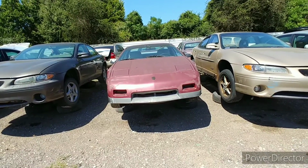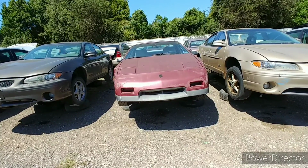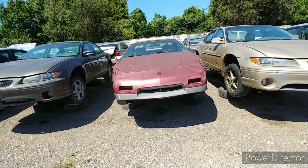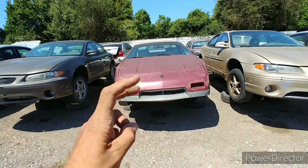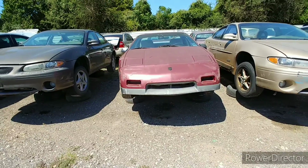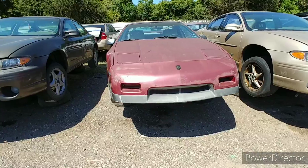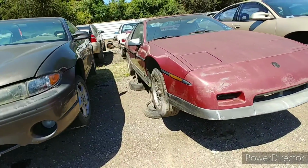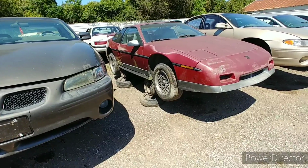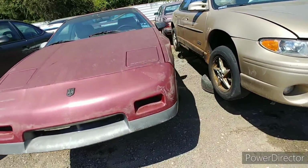Typically when I run into these Fieros, they're usually in really rough shape. The good stuff is gone, or busted up, so I don't really get my hopes up. But today, man, we ran across one that was pretty much all there. And this one actually got some goodies, man.